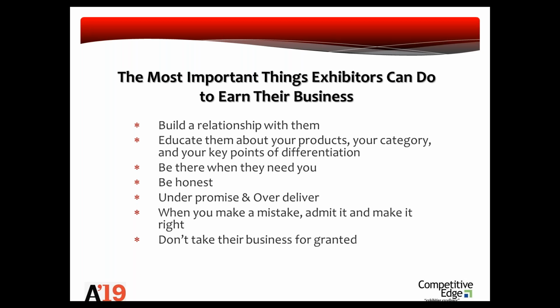And finally, they said, don't take their business for granted. The longer we have manufacturer-vendor relationships, the more it seems like they begin to start taking it for granted. Sometimes pricing starts shifting and going up, without any notice or any apparent reason. And so just, do not take their business for granted.